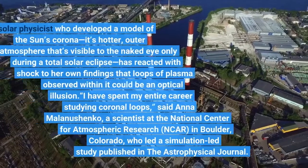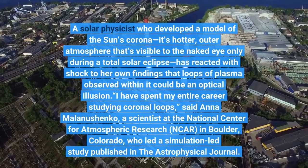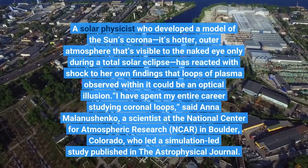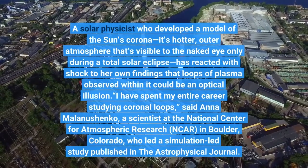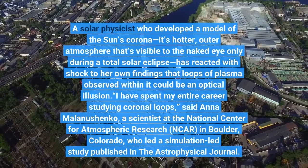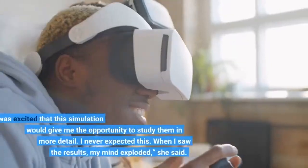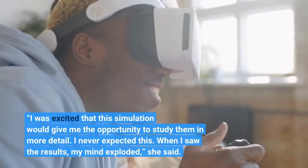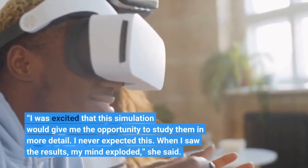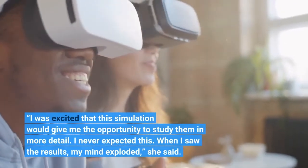A solar physicist who developed a model of the Sun's corona, its hotter, outer atmosphere that's visible to the naked eye only during a total solar eclipse, has reacted with shock to her own findings that loops of plasma observed within it could be an optical illusion. I've spent my entire career studying them. I was excited that this simulation would give me the opportunity to study them in more detail. I never expected this. When I saw the results, my mind exploded, she said.